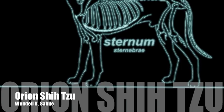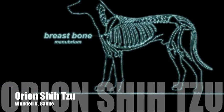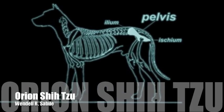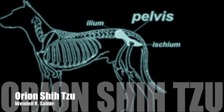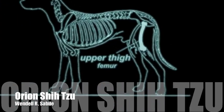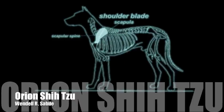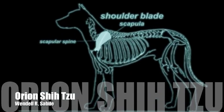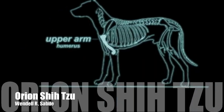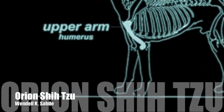Sternebrae, or the sternum. Manubrium, or the breastbone. Pelvis, ilium at the upper part, and ischium at the buttocks area. Femur, or the upper thigh. The scapula, or the shoulder blade. The line at the center is the scapular spine. Humerus, or the upper arm.